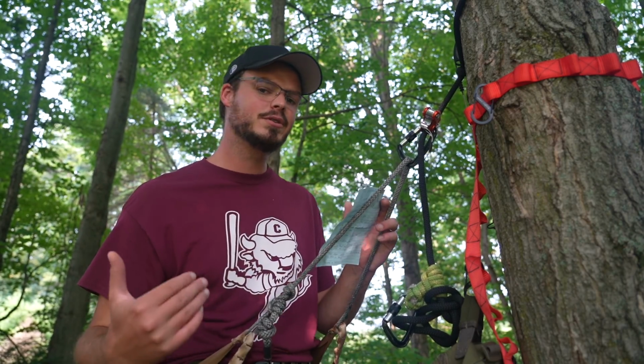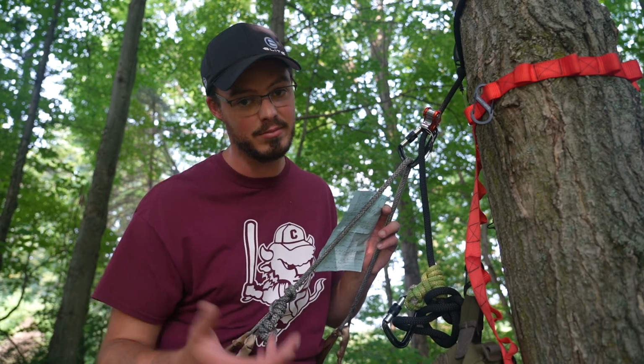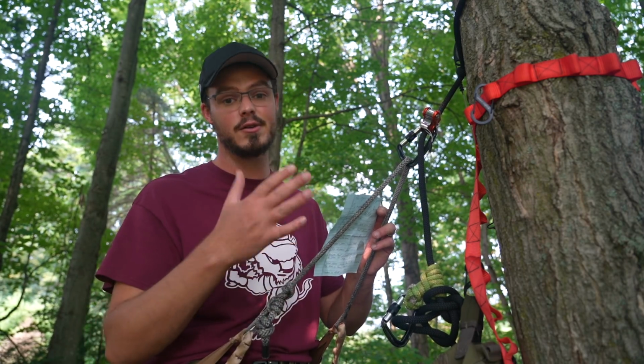Do you get higher up in trees? Do you get lower in trees? And do you find yourself hunting trees that you never did before? Well, hunting with a saddle, you obviously are hunting with sticks, and so unlike a climber where you got to have it straight and no branches in the way, that opens up that possibility.